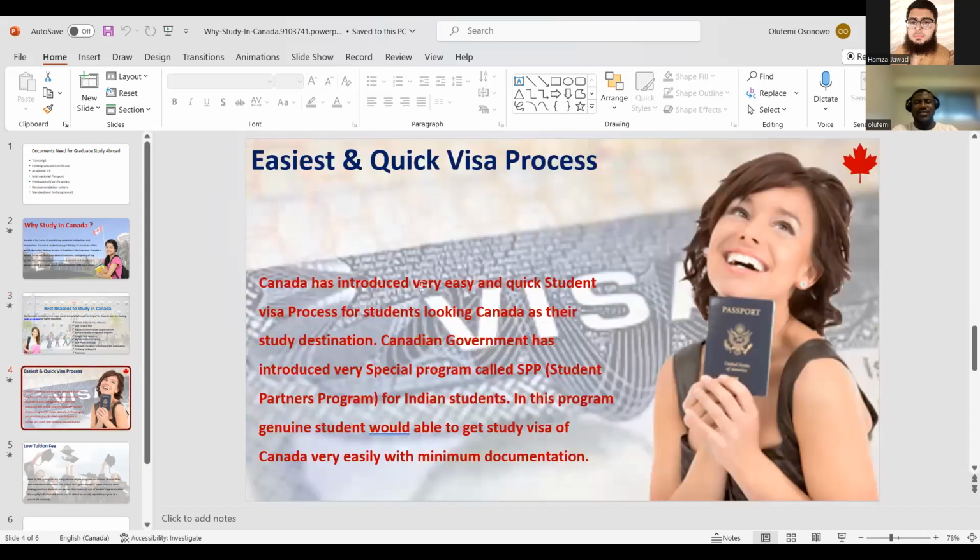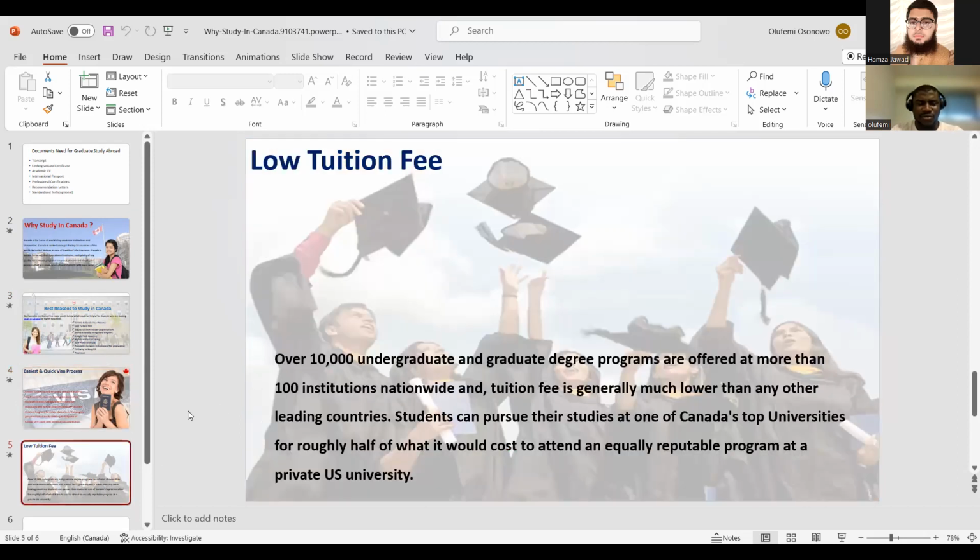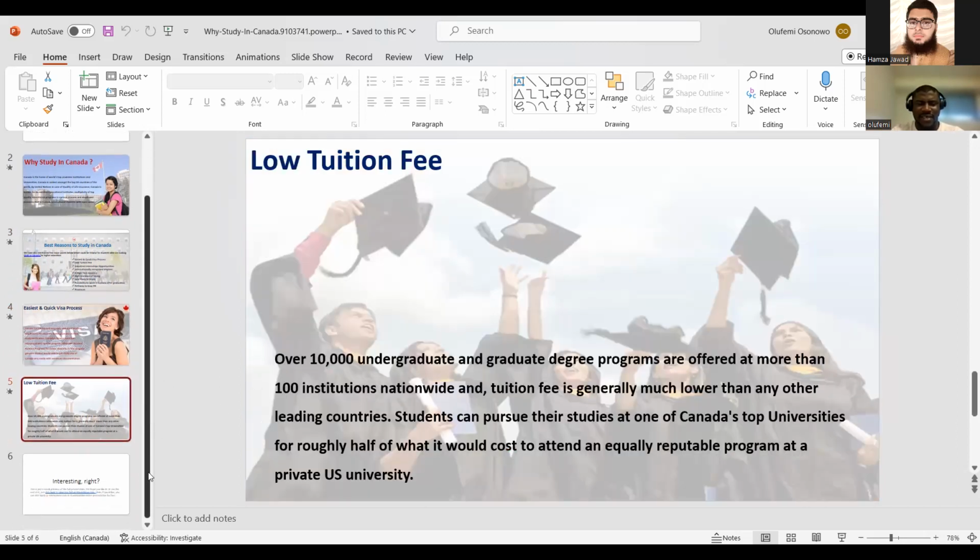Another thing I want to discuss is just to emphasize the quick, easy visa processes. Like I said earlier on, Canada's IRCC has introduced very easy, quick student visa processes for students coming to Canada. It's now faster than it was before, so you can also look at that. Low tuition fee, like I mentioned the other time.